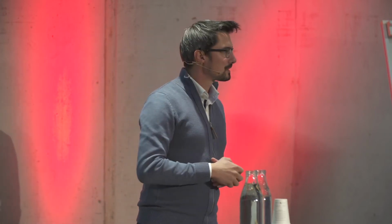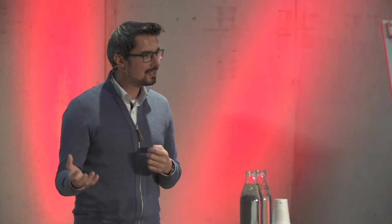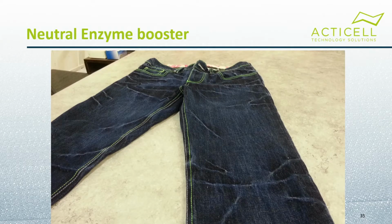And when we started, this was the first garment that we made. That was a very nice proof of concept. At this time, the chemical was environmentally friendly, but the pH was quite alkaline, so we didn't want workers to work with that. We said, okay, we know this will work, but let's reformulate the chemicals. Then we had a neutral enzyme booster, as we called it. That was a formulation with a pH of 7, so it was completely safe to use. But I think you can see we are not sure if it was really bleaching or if it was just the scraping that gives this effect.